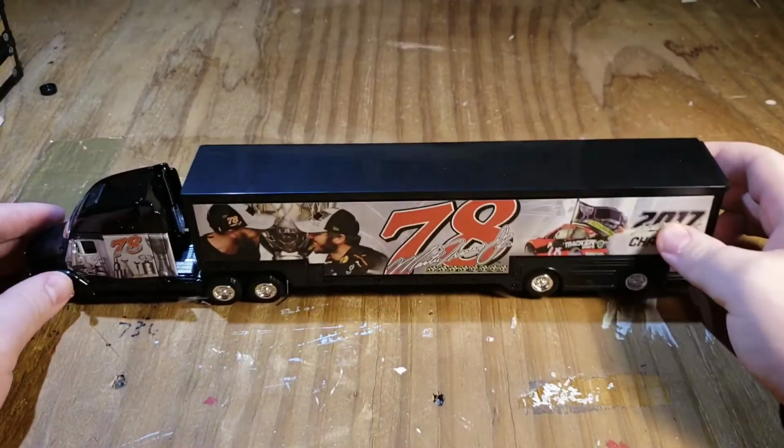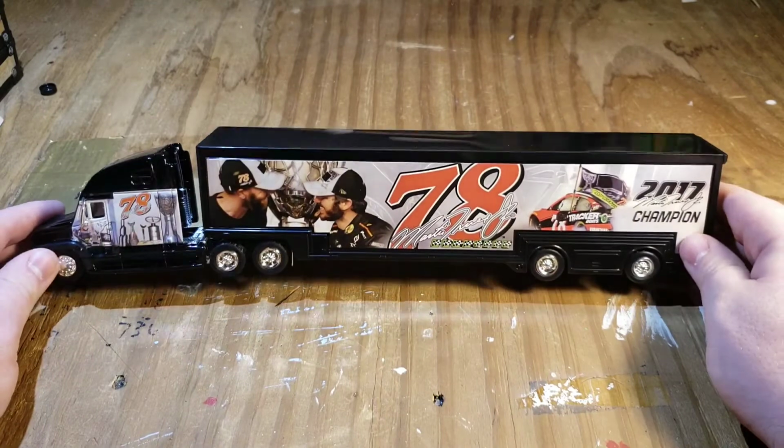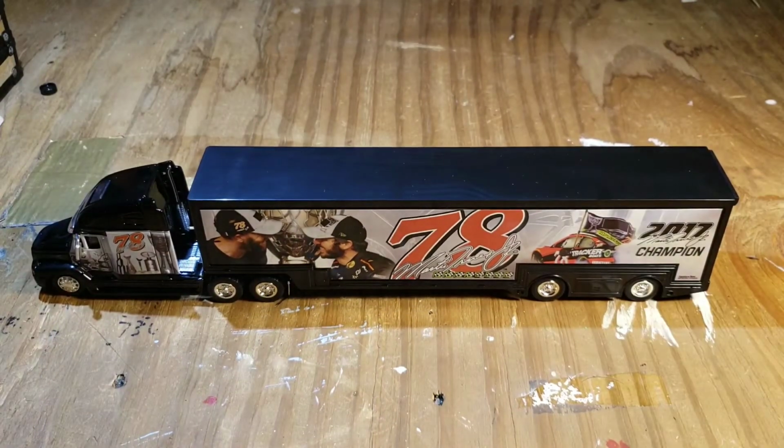Truex Jr. had a pretty decent, well, not really decent. He had a really good career. Not in the beginning. He wasn't really that good, but with 2016, he won Darlington, and I think he won like one or two others. And 2017 was his year, and then 2018 he carried on the defending championship, and then of course Logano beat him in Homestead for the championship.